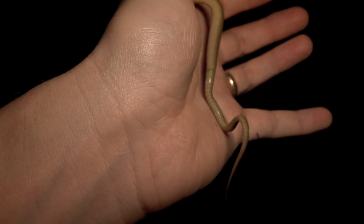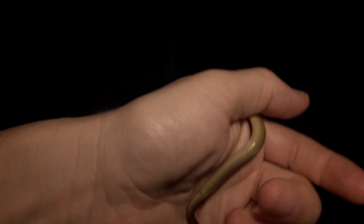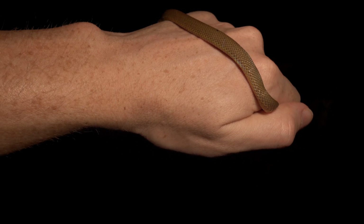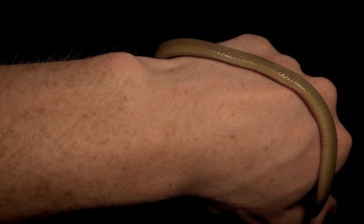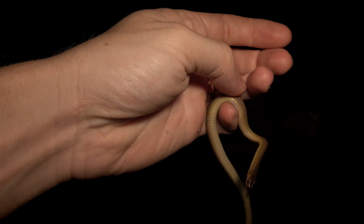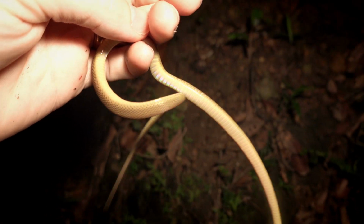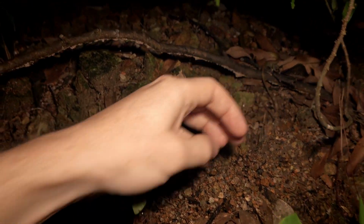Also, one really interesting thing is these guys' subcaudal scales. That's the scales underneath the tail section here. It's just one row of scales on the subcaudals, which a lot of snakes have split subcaudals in Hong Kong. So that's another interesting fact about this species, which is kind of cool. And there's his little head. We're going to go ahead and let him go right here, up on this ledge, so that he's pretty safe. He can make his way off that way into the leaf litter. And there he goes.